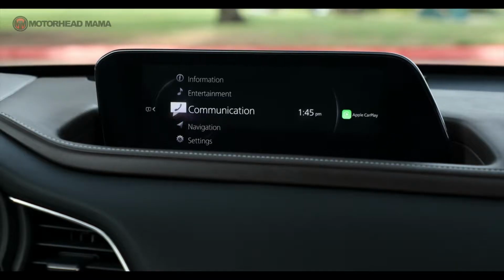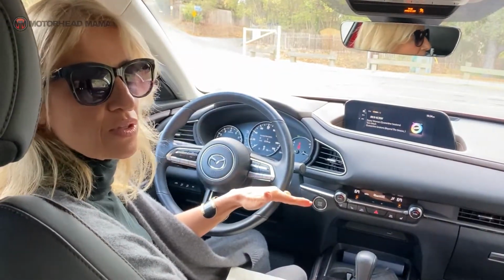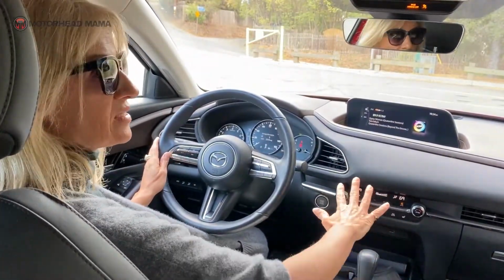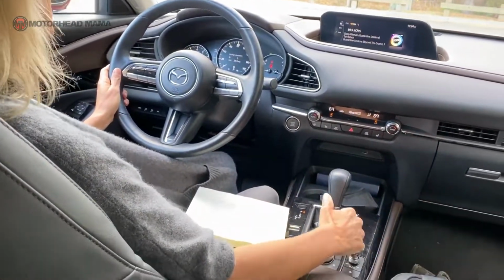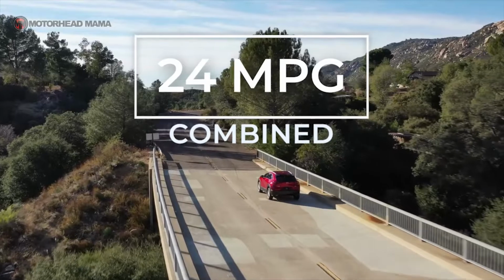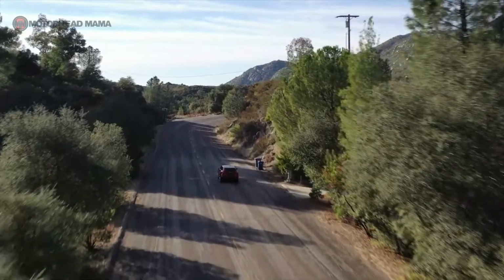As clean and simple as this display is, I found the infotainment anything but intuitive. There's a lot of layers you have to go through to get to the simple buttons that you need, and that's really irritating. I do like the way that everything is laid out. It's got simple controls right next to your stick, where your stick shift would be, but other than that, the infotainment is pretty much infuriating. I have averaged about 24 miles to the gallon driving this, and I do drive quite aggressively, so that's pretty good mileage for a car that's not a hybrid.